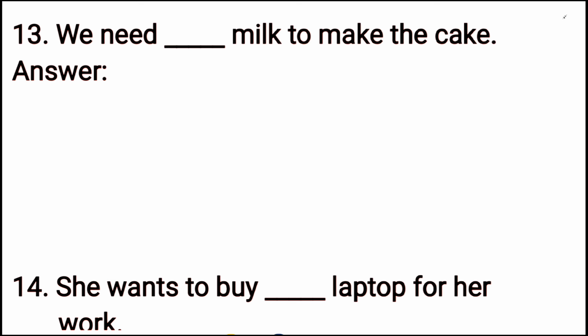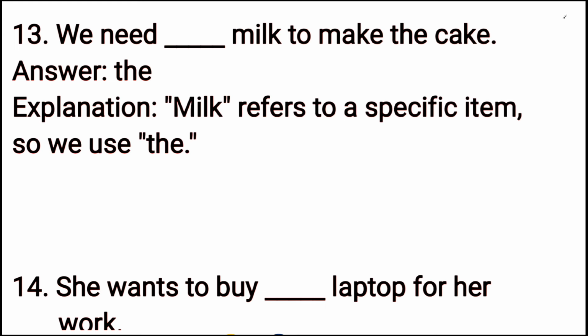We need dash milk to make the cake. Answer: The. See the explanation. Milk refers to a specific item, so we use the.